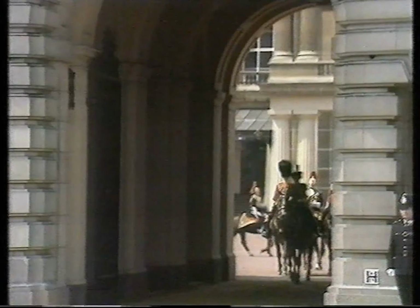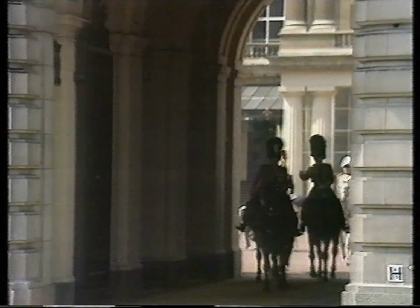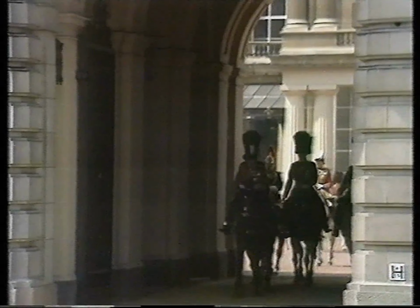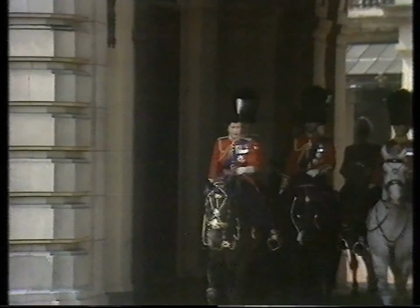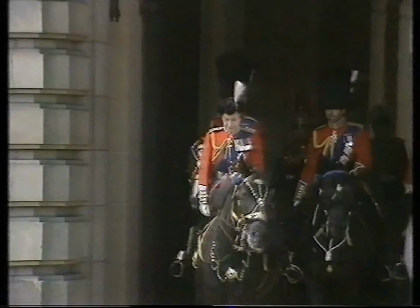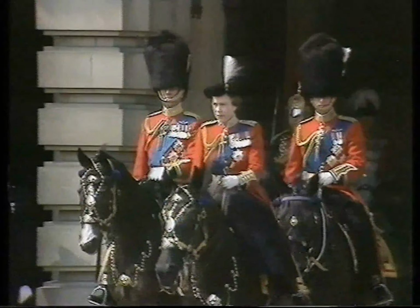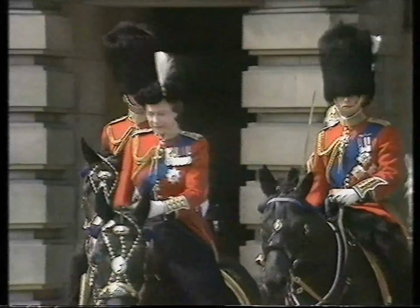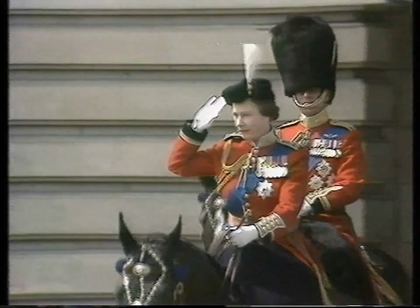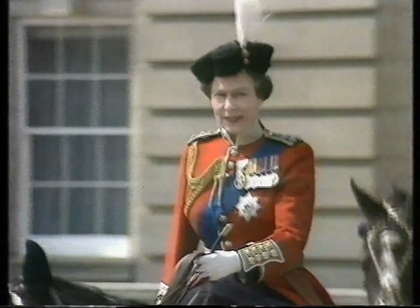And she herself, as the crowds will shortly see for the first time, is dressed in the uniform as Colonel-in-Chief of the Grenadier Guards. She first attended this parade 31 years ago as their colonel. She wears their white plume, the star and ribbon of the Order of the Garter, and six medals: the Imperial Order of the Crown of India, the Defence Medal, the War Medal, 39-45, King George V Jubilee Medal, King George VI Coronation Medal, and the Canadian Forces Decoration.